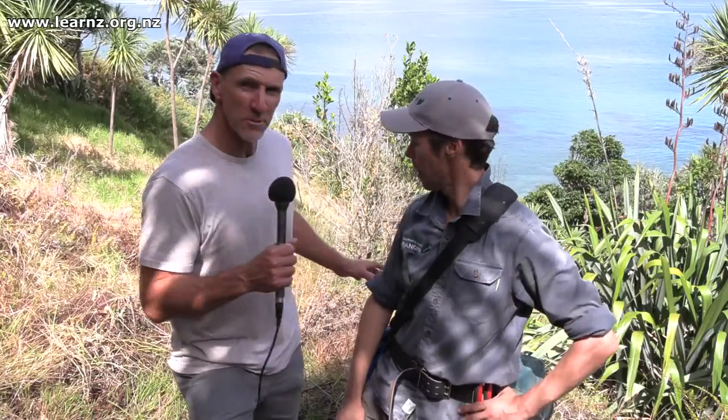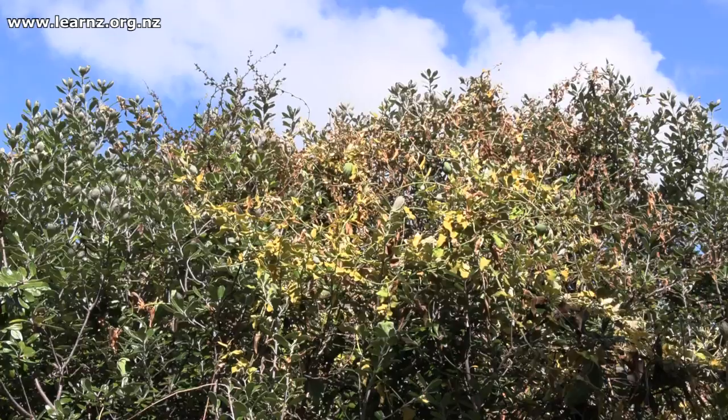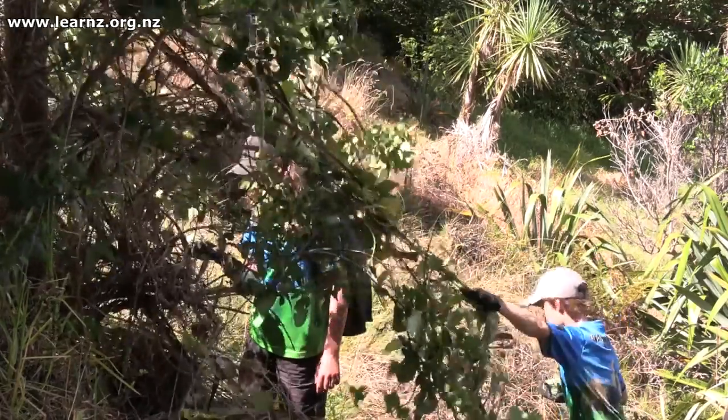Adam's brought us off track to an area where there's moth plant work that's been going on here with the Bream Head Conservation Trust, and the Enviro team from Whangarei Heads School have been busy helping get this pest plant out. It's one of a number of pest plants that we have in Aotearoa, and not the sort of thing we want to see on our lovely walking tracks, are they? And what are pest plants?